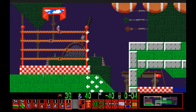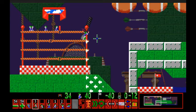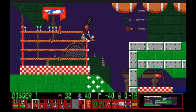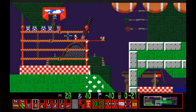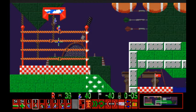Oh, wait. Okay, I might have it. Make the stacker climb. Instead, what we're going to do is you're going to turn around before you start digging. I'm not sure if that's actually going to do a lick of good. No, it's not. Maybe it would, though. Aha! Oh, I've got it. Okay, we don't send a climber at all.